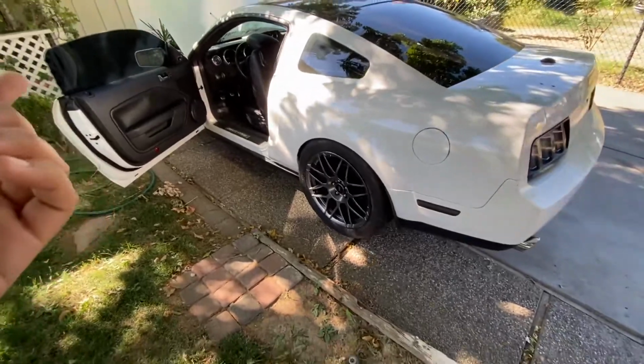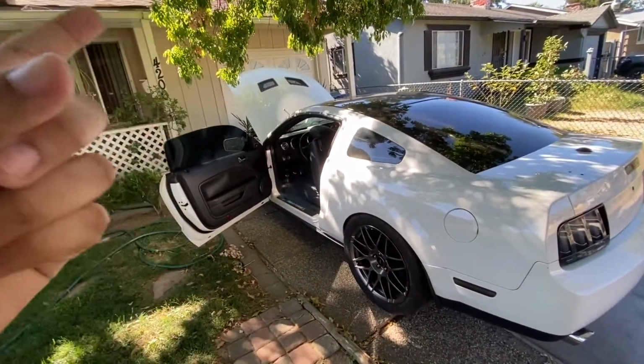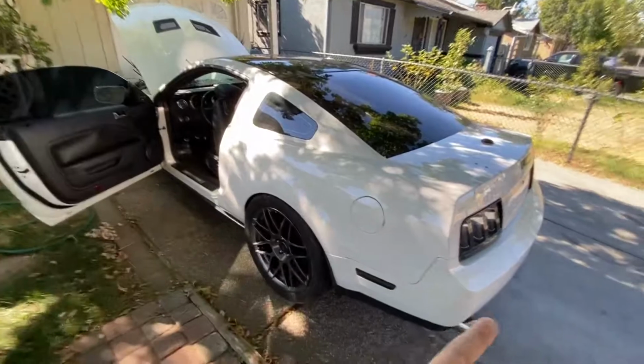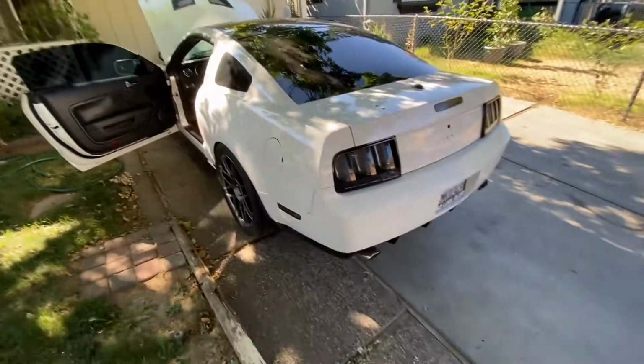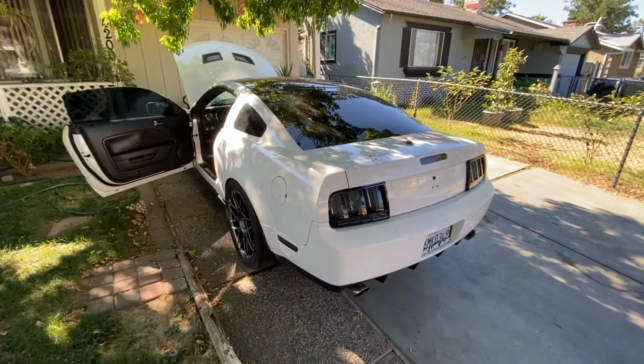First thing for sure is going to be the oil leak, and at the same time it'll be the oil leak and the knocking noise in the back. It sounds like something's loose. That's just what it sounds like. I just can't find out what it is.